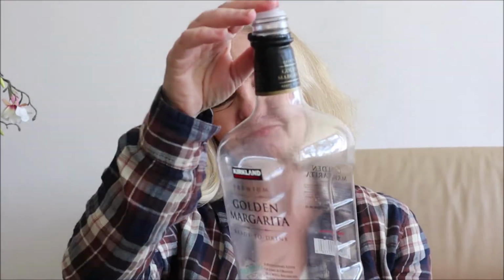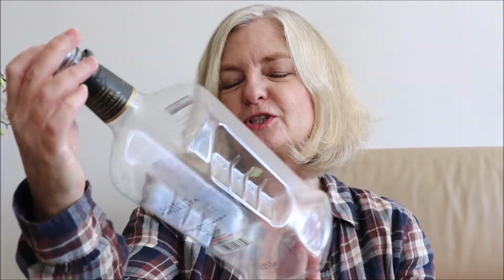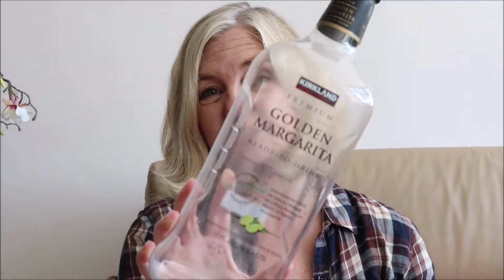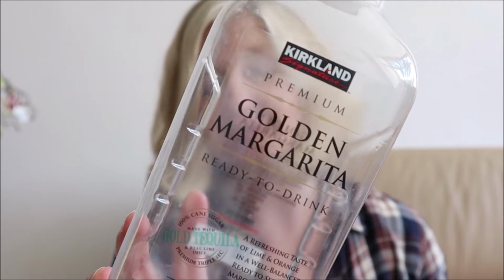But first of all, I want to get rid of the biggest bottle, which is actually Kirkland Margarita, the golden Margarita. When I went back to Costco, they didn't have this second time around, so I'm saying to you, next summer, if they bring this out, and please Costco do, grab it. In fact, grab several bottles because this is actually really delicious. I would get it again, for sure. So, next year Costco, please do more golden margarita, ready to drink. It was fabulous.